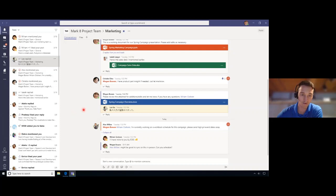We can see Lee here has added a response in Japanese. I don't know about you, but I don't speak Japanese. Thankfully, Microsoft has Microsoft Translate built right into Microsoft Teams. So just by clicking the ellipses on that message, we can go to Translate, and it's going to take the Japanese characters and translate it directly to English for us. You can see that Lee has said, my input has been added.